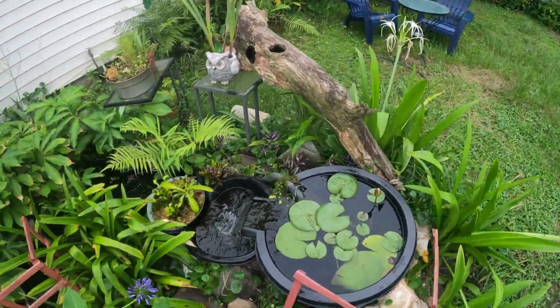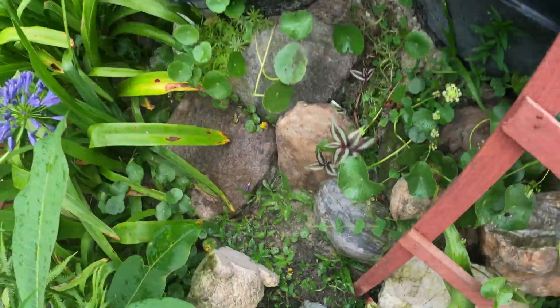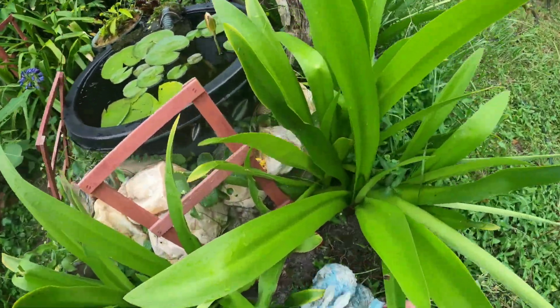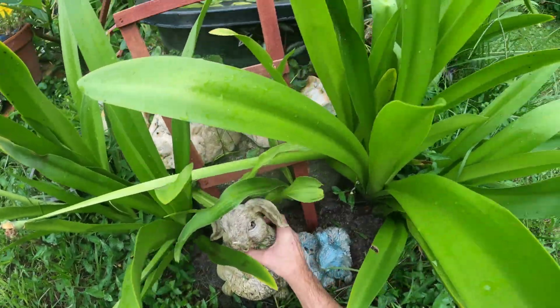See, I got a flower about to bloom. I gotta move these guys so they don't get broken. Dogs will destroy. Oh, we can put them here. Dogs will destroy this.